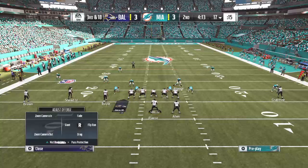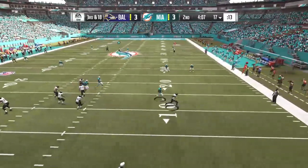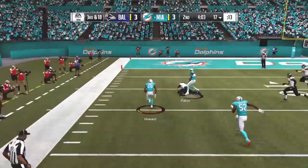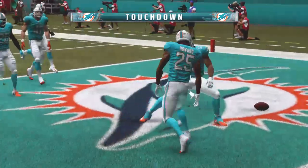Yeah, you do in a big way. And what else do you have to look out for? More pressure coming at you because it seems to be working pretty well. Flushed out right. Looking for Crabtree, and it's intercepted. Picked up by Xavier Howard. And he will score. Touchdown, Miami.